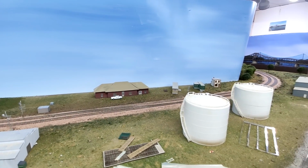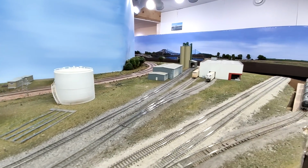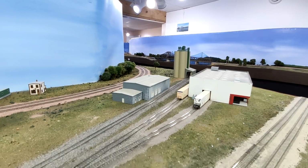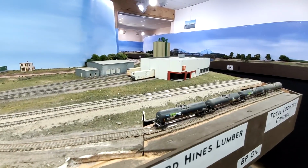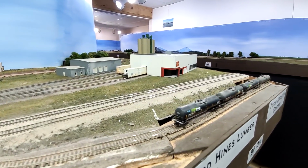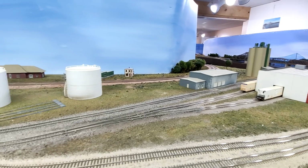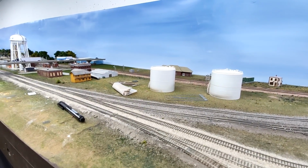Also need to do this little industrial area here. It's a Total Logistics Control, Heinz Lumber, Rochelle Cement, and then this is the BP Oil. I have some train car oil loading and unloading facilities that I'm going to be using for that area there. So not a lot of Rochelle left to do. So this is what I'm going to be working on next.